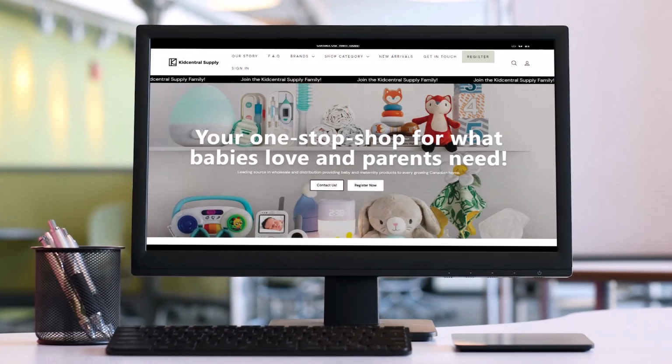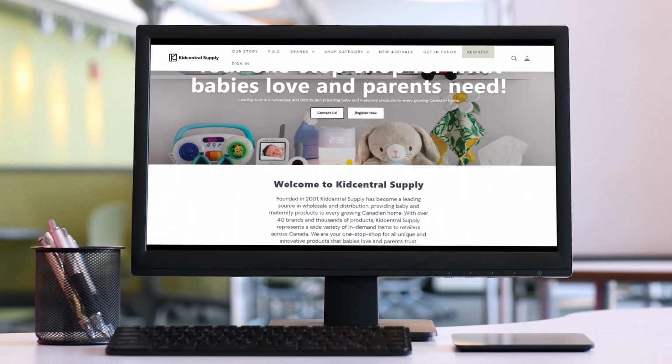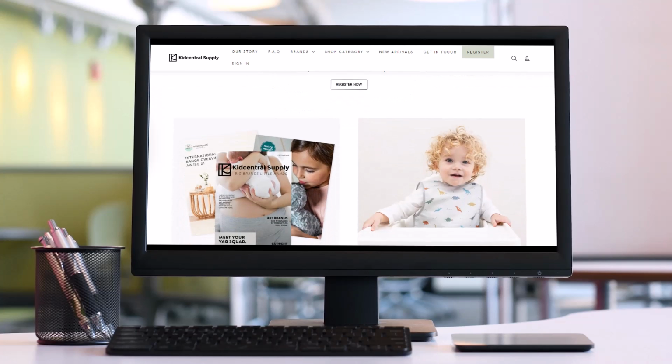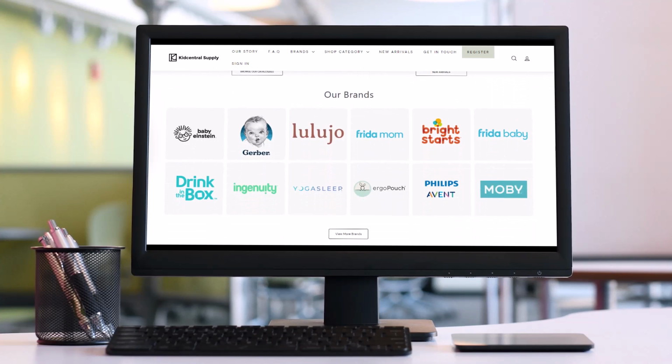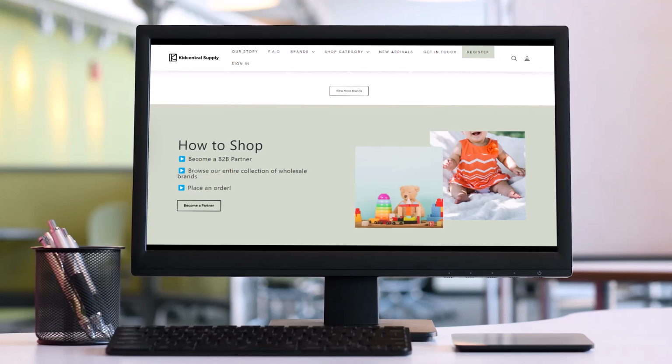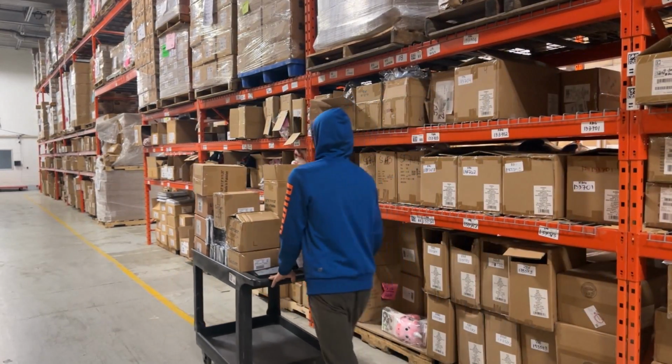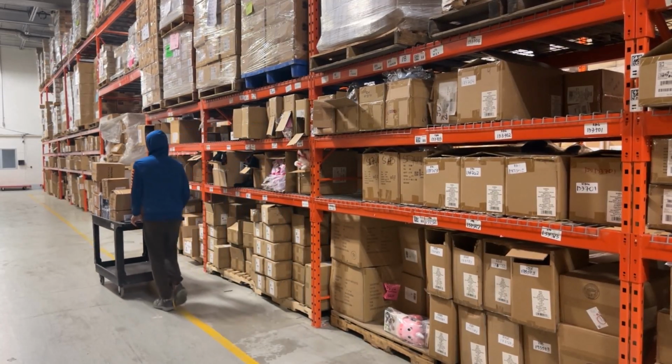Kidcentral Supply has existed since 2001. It's a baby product focused company, specializing in 0 to 5 with some postpartum and maternity products for mom. Created in 2001, Bo and Tammy took this company up from selling out of their backyard garage area to the company that it is today: a thousands of square feet warehouse with a staff of over 50 that's fulfilling product across Canada.